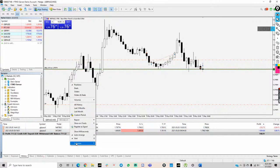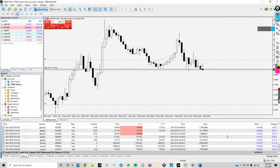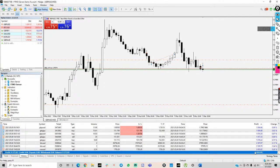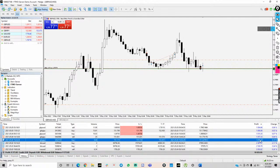So that's key for me. That's key for me in the Forex market, you know. And for the last 3 days, pretty much we had some losses, but for the last 3 days, trust me, been really pumping the market.